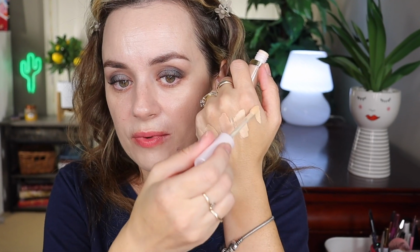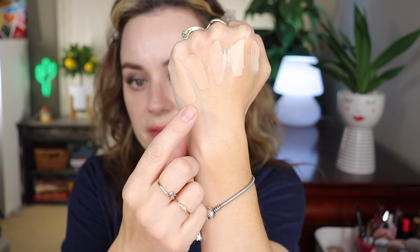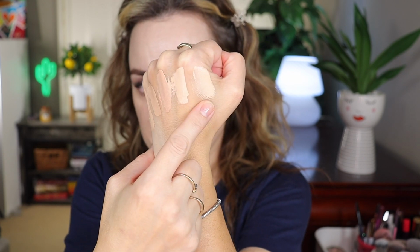And I'm gonna try the Born This Way Ethereal Light Illuminating Smoothing Concealer, and mine is in the shade Vanilla Wafer. So I can give you an idea on this one, because this is one of my favorite concealers. It's really, really underrated. Okay, so here they are. They're totally different shades. So we have the Haus Labs, then we have the Lancome, LYS, Mario, and Too Faced.